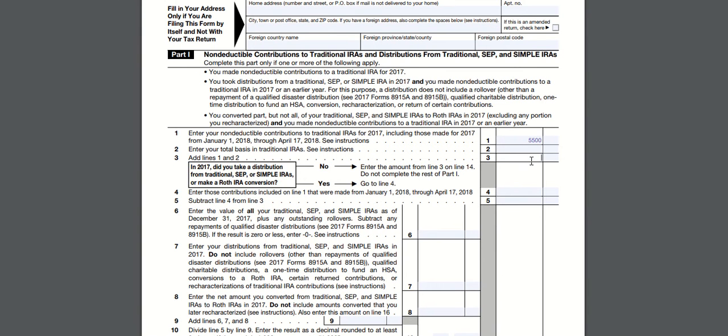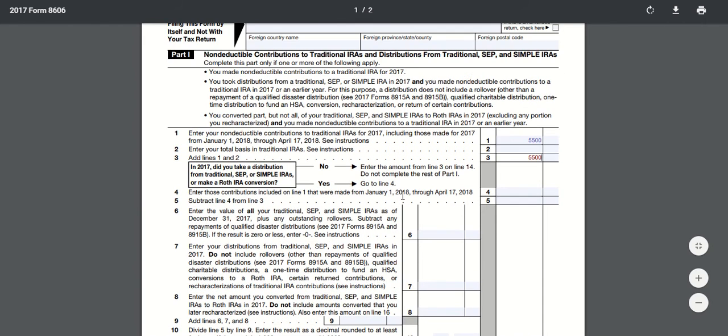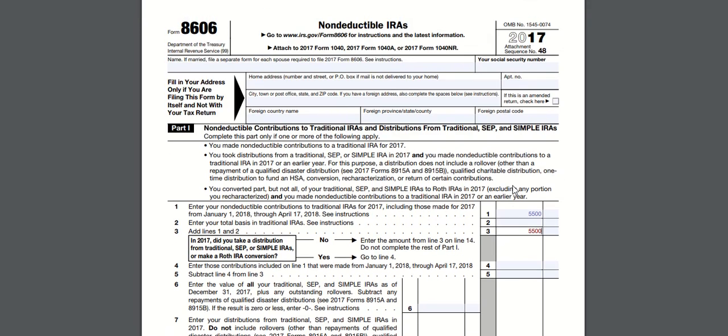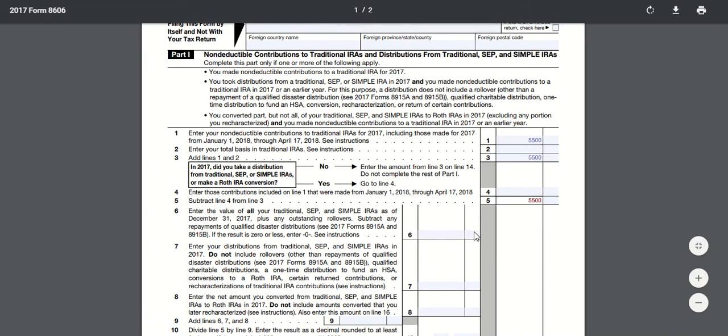Let's assume then line 3 will flow through $5,500. And if I did contribute anything after January 1st and before the tax filing deadline, I could add that amount in here. So again, I'm assuming I contributed in March of 2017. Even if I contributed in March 2018, it would still apply towards my tax year of 2017. I would just put that $5,500 amount down here in line 4, but again, for this, I'm not going to. And so in line 5, I'll add in the $5,500, which is subtract line 4 from line 3. As you can see, that's obviously $5,500.